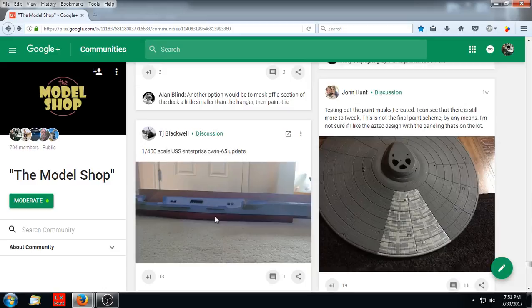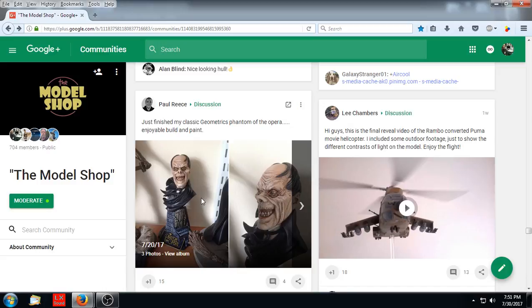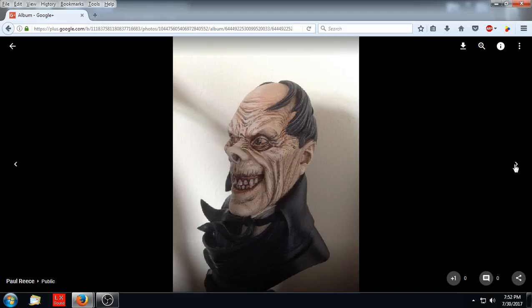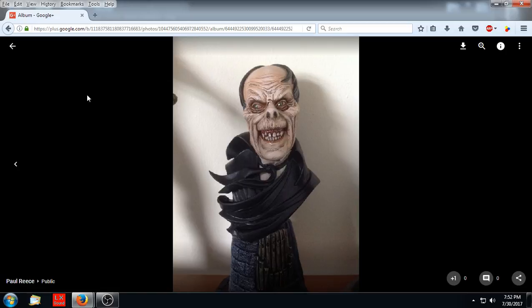The Phantom of the Opera by Paul Rees. From the looks, it's built off of the Geometrics kit. Paul is really, really good at doing figure painting. You can see all the beautiful shading and everything. Realistic looking teeth and eyes. Definitely wouldn't want to run into this guy in a dark alley.